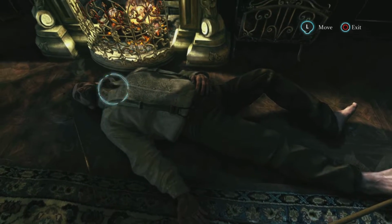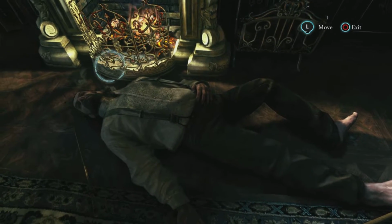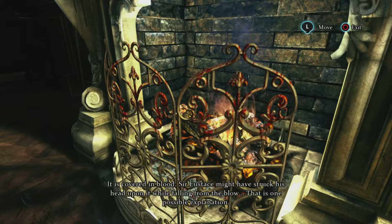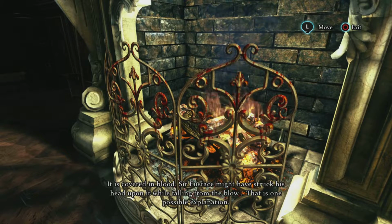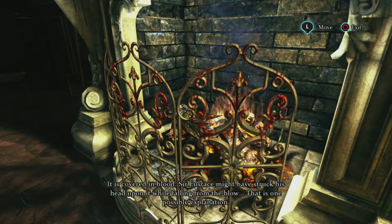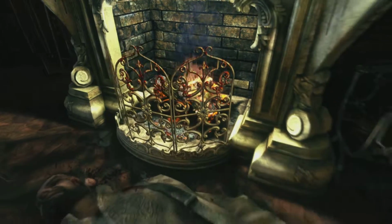Alright. Damn. It is covered in blood. Sir Eustace might have struck his head upon it while falling from the blow. That is one possible explanation.